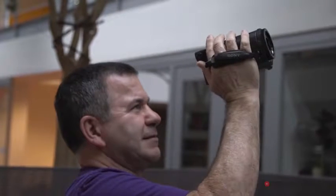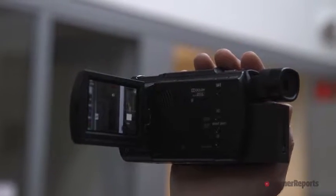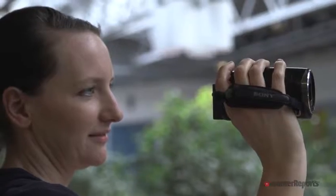Camcorders are a good option if you plan to take a lot of video in long stretches and you don't want to lug around a heavy SLR.